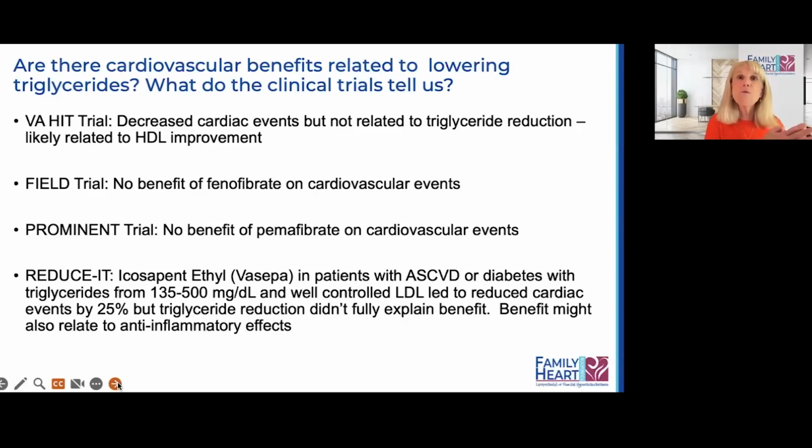It was before statins were routinely used. So it was gemfibrozil, 600 milligrams twice a day versus placebo. And it lowered both triglycerides and raised HDL, but the decrease in cardiac events was really felt to be related to improving HDL, not lowering triglycerides.